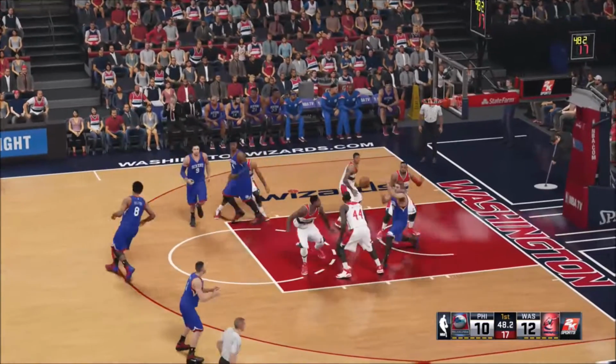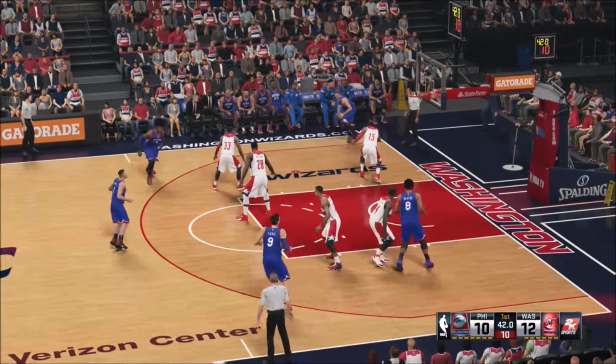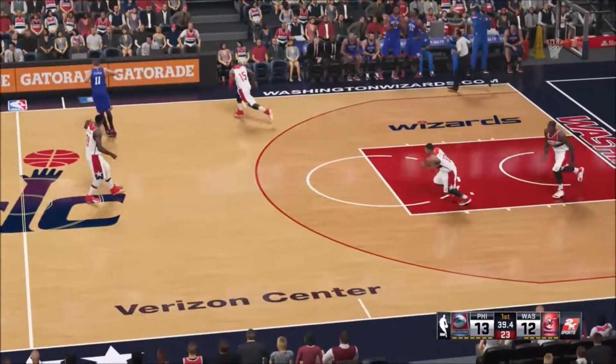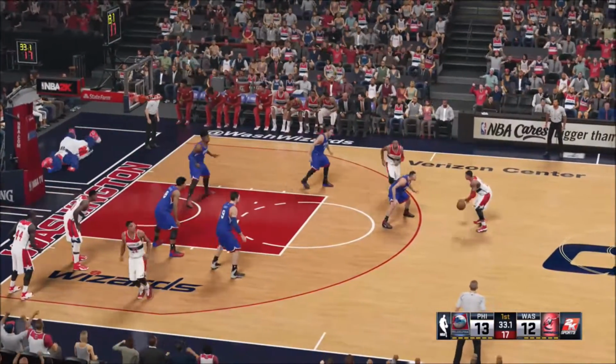Inside. Passes to the Mayor. Dishes it to Okafor. Here's Stauskas. Drills the three-pointer. Stauskas has got himself going there. His first points of the game on the deep ball. You might not think of him as a laser three-point shooter, but that shot was there for him, and he had to take it.